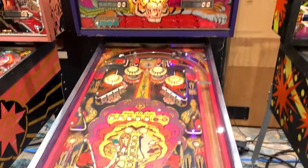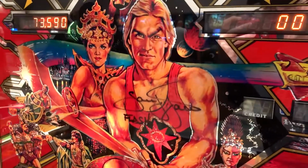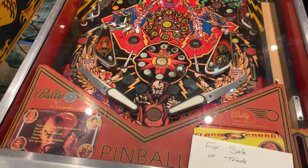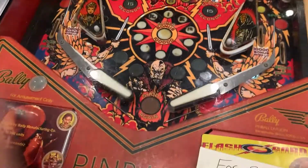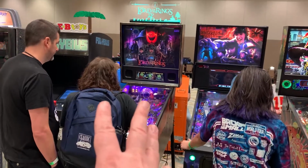Here's one called Madamari Flash Gordon. Looks like Sam Jones actually signed this Flash Gordon. Oh, I got it. All right, let's get a good hit here. Bam! Oh, I just got defeated by Ming the Merciless.